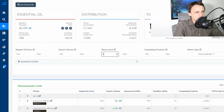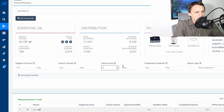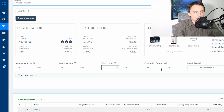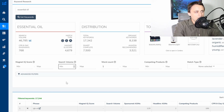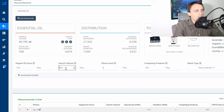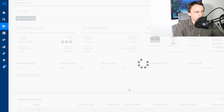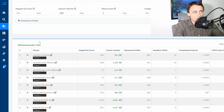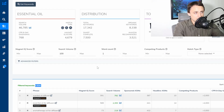What we might want to do is, instead of having 17,000, which is overwhelming, and it's going to have a lot of garbage keywords in there that you don't need. So what we need to do here is narrow this down to the ones that are likely to produce results if we don't want to manage this many keywords. So what I would do is I would do search volume 100 minimum. Let's see how that narrows it down. Okay, so minimum search volume 100, that narrows it down to 7,900.